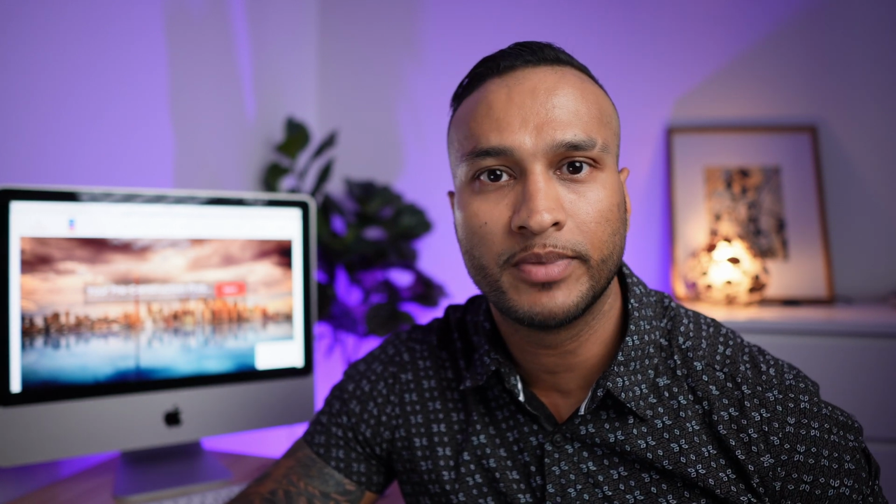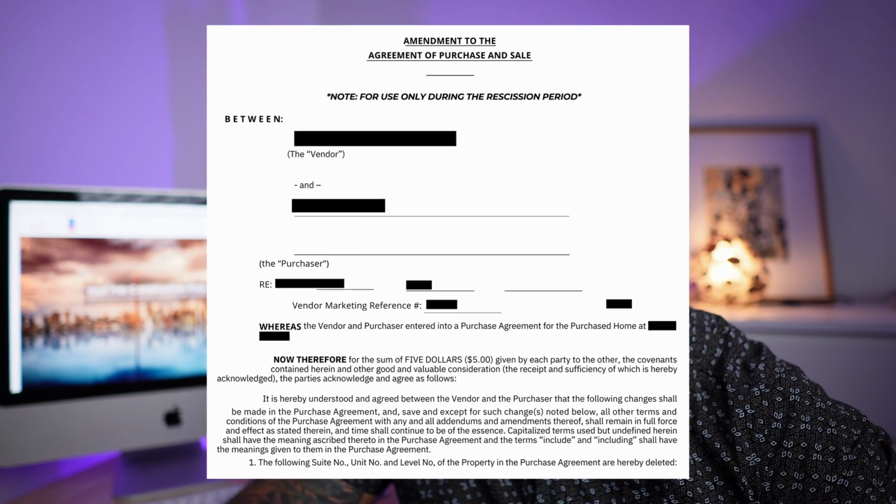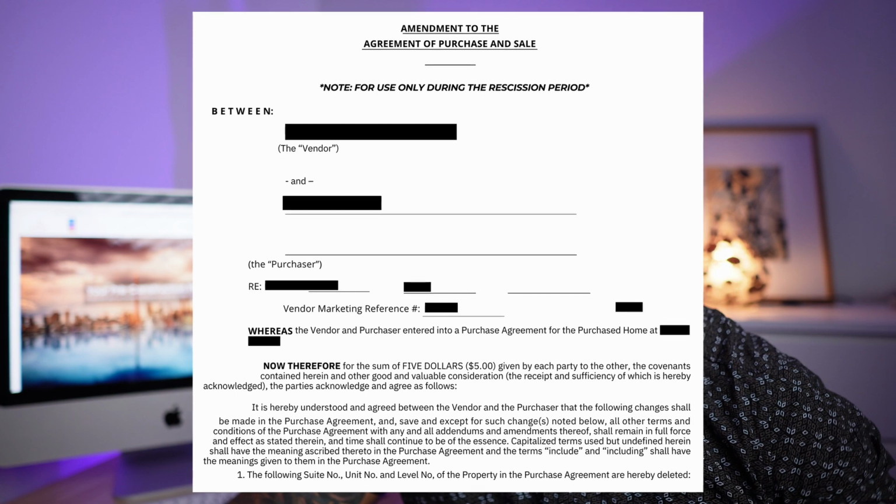So although you may see in all of their advertisements and marketing that they're offering free assignments, caps on development charges, free right to assign, right to lease during interim occupancy or closing credits, you will have to then in writing ask them to include those things. And then what the builder will do is send you another amendment that will then include those incentives.